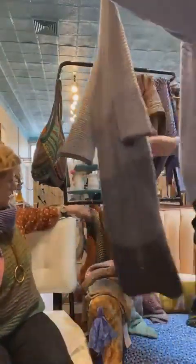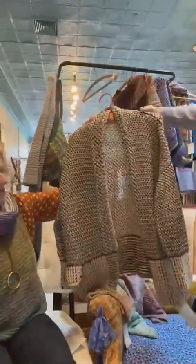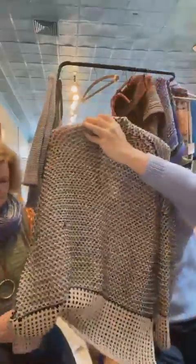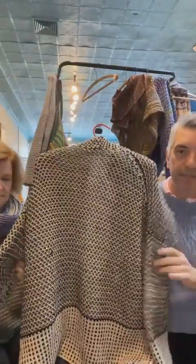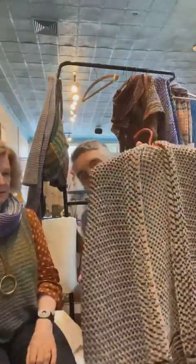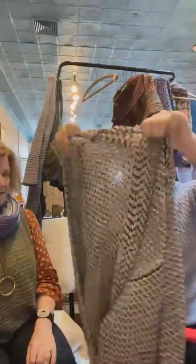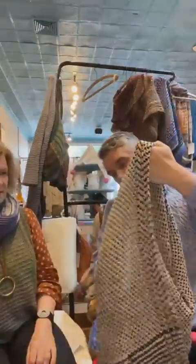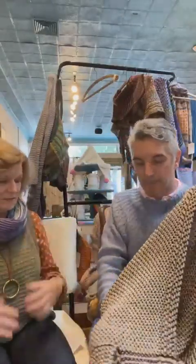That one's really pretty. All right, here's another sweater. That one's really cool. This is called the Crosshatch cardigan. It uses our Harvest DK weight, and the cool thing about this design is it's reversible. So you can just turn it inside out, completely. You can do it upside down too. Yeah, it gives it a different color.